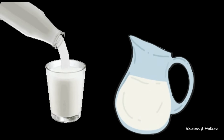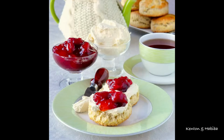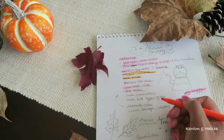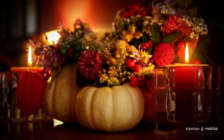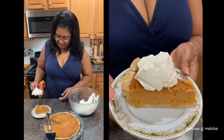And also don't forget your milk if you need it. If you're serving scones, have your jam and clotted cream. Or maybe if you're in America, you're just doing biscuits. That would probably be the closest equivalent. And of course, if you're doing this for Thanksgiving, you can have other things like pumpkin pie.